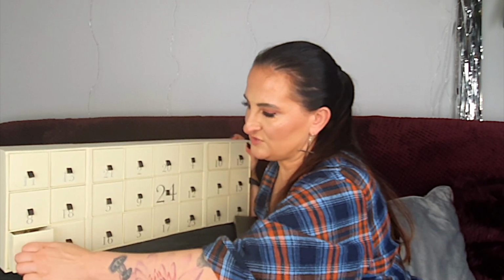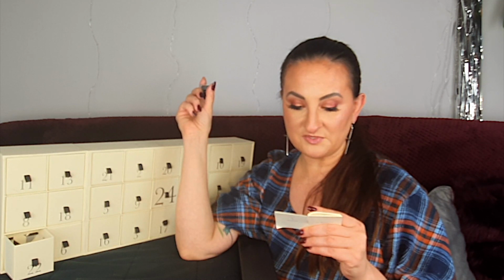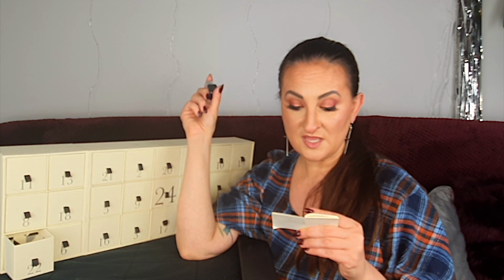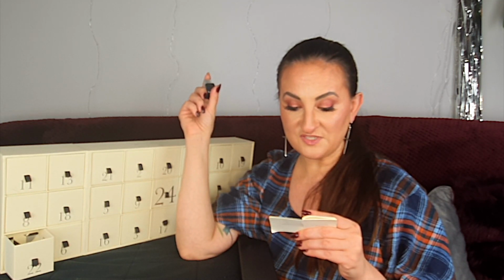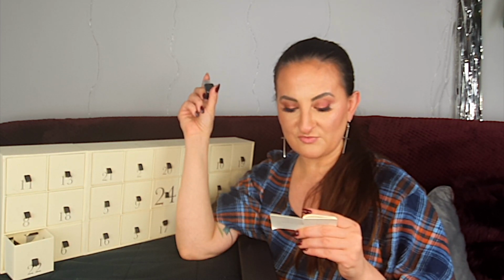22, the last one over there. And here we have a Vetiver and Golden Vanilla Cologne Intense. And the booklet says Vetiver and Vanilla play with each other so well because they have commonalities as well as contrasts. They're both addictive and smoky, but Vetiver is much drier and earthy, while Vanilla is deeper, textured and comforting.